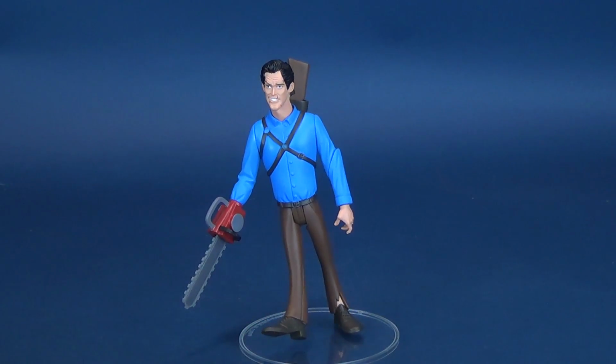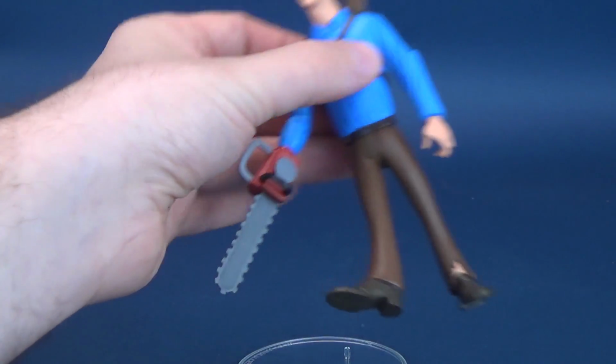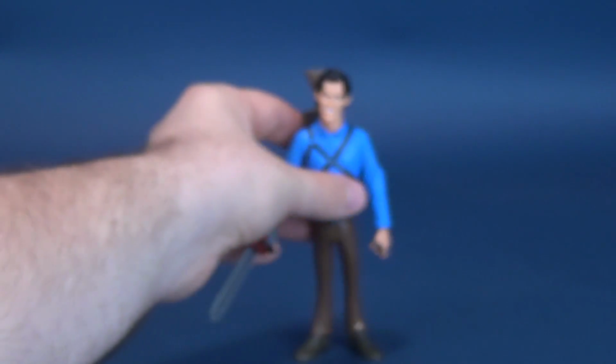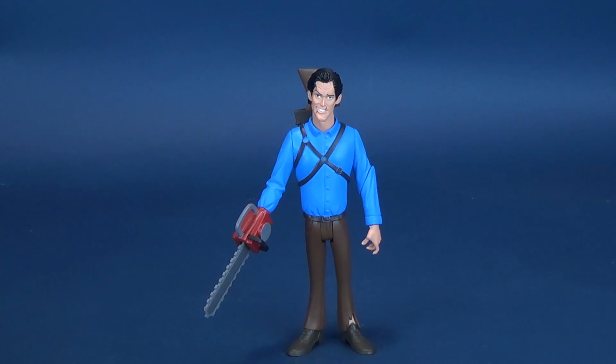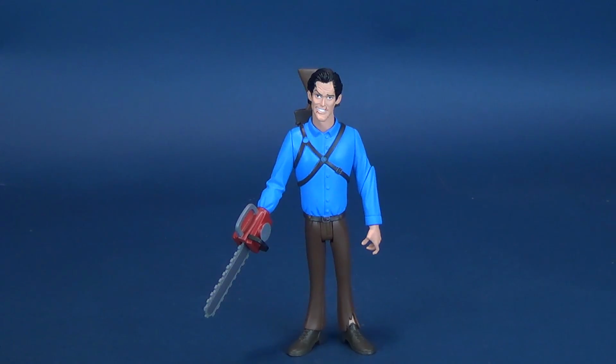I guess from this side, it looks like he really just wants to be leaning off. So it might be in your best interest just to have the figure standing straight. Looking cool, or looking groovy, as they say. Not a bad looking Ash at all. He's got all the cool colors that he had in the film. A lot less blood. They pulled the blood back a little bit on this particular release.